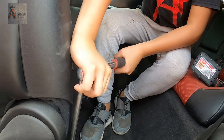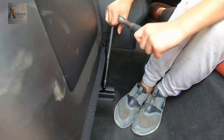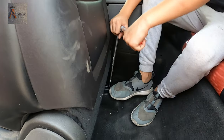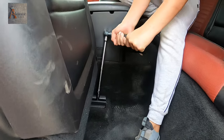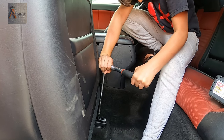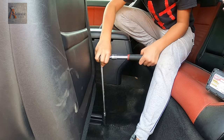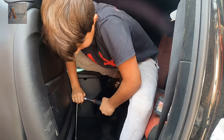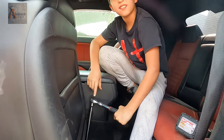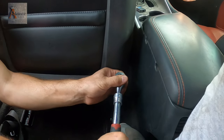Okay, move to the next one. We can use the impact later on this. Can I do it? Yes. I don't know. You need to find the right position. This one's harder than that one. Okay, hold the camera. Like always.